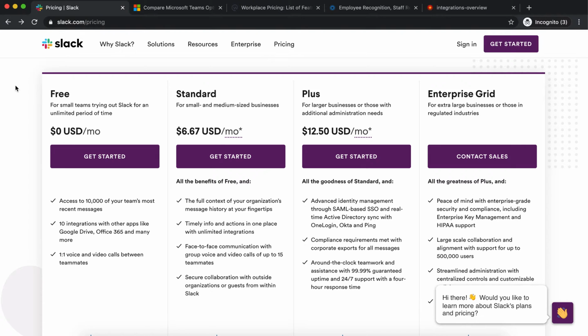And you will end up paying for it. Let's just be clear on that. It starts at $6 per user per month for their standard package. If you want single sign-on, user sync with Active Directory, you're going to be paying $12 at least per user per month. Okay.